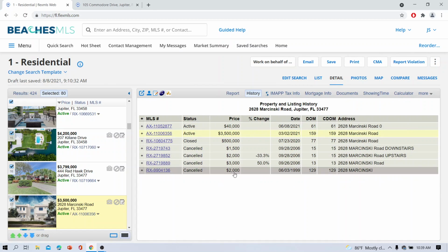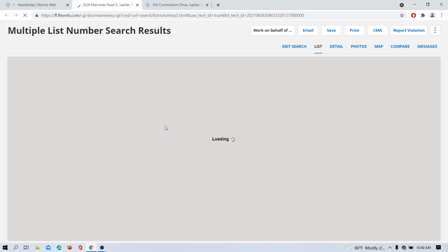Okay, so, this was all rentals. Somebody bought this property for 500,000, probably the land, and then they built the home and they put it on the market for 3,500,000. Now it says it's active at 40,000. That's probably the rental price to rent that home, 40,000 a month, because it's right by the beach. Probably. Let me take a peek, and it's probably a seasonal rental.